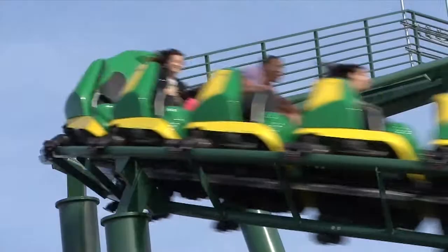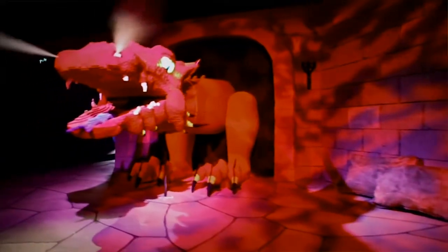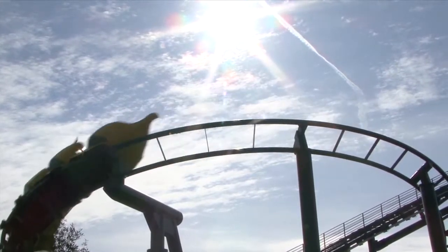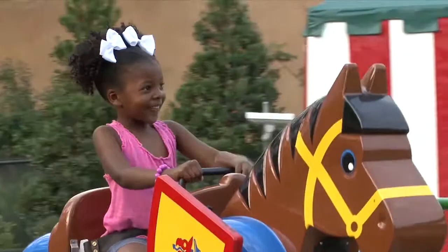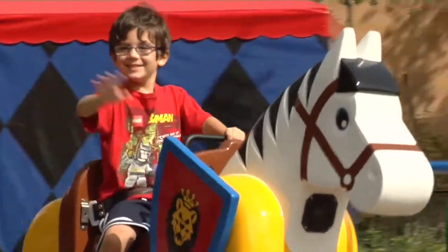The Dragon, an indoor-outdoor steel roller coaster that features a hilarious behind-the-scenes view of life within the enchanted Lego castle. The Royal Joust. Kids ride Lego-themed horses through a number of medieval scenes where they encounter other riders in a simulated joust.